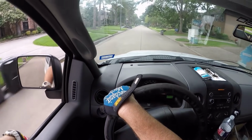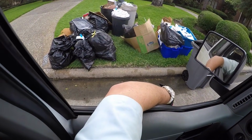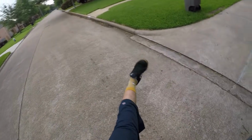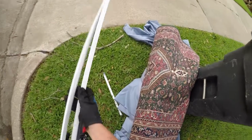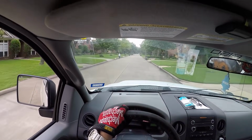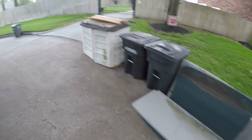Boy, look at this big old pile of stuff. What's up, light? And funky rug. Ugh. Rude. Well, these are in pretty bad shape. Oh yeah. But we got a metal pole.